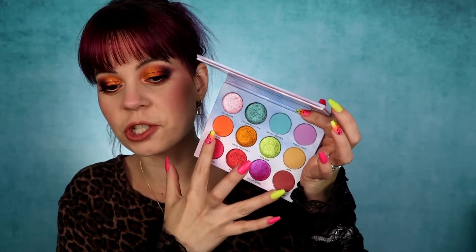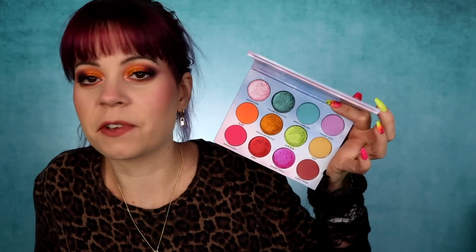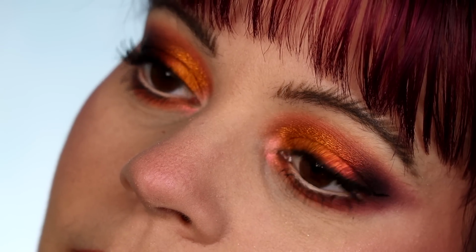Now, of course, I only used a couple of shades. I used, what, 3 shades, I want to say? Wait, 4 shades. 2, 3, 4. So I can't speak for the whole palette, obviously. But knowing Menagerie, I'm sure that these are going to be great eyeshadows. They always make really good palettes. They have an amazing formula.